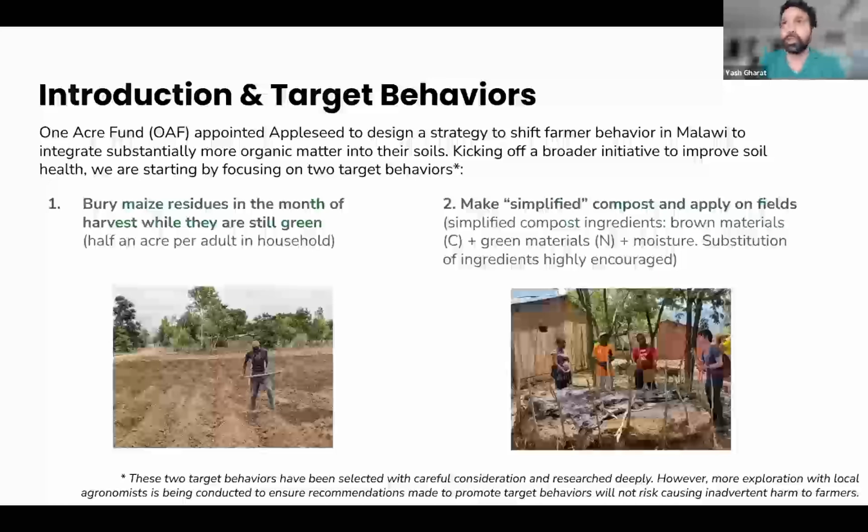So the first thing to note is, after some early research, Appleseed landed on 2 ideas that they wanted to push. The first one was burying of maize residues while they're still green. So in the month after harvest, for us in southern or central Malawi, most of that would be in April, May, June. Once we harvest the maize, we try and bury the residue as quickly as possible. And then starting to think about making simplified compost and applying it on fields.